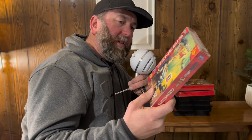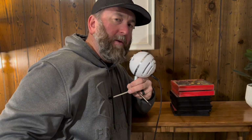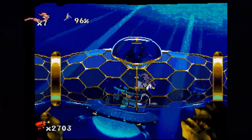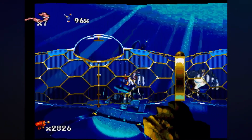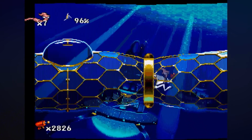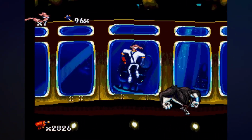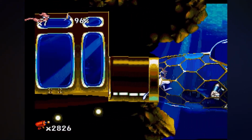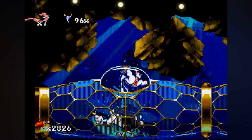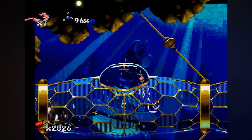I do not have the clamshell version. Unfortunately, I've got a cardboard box version that's in excellent shape. But 1994, I believe, was the release date, and this one's a little bit later. But man, the controls are spot on, so good, so fun. It's just a zany, crazy 90s game that has a lot of nostalgia for me. I played it a lot when it was new.